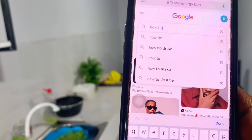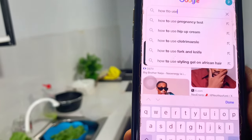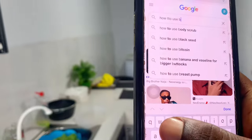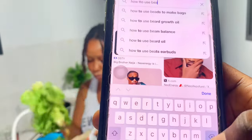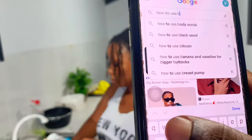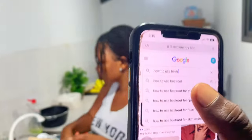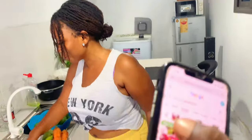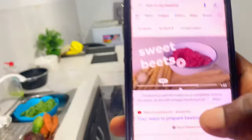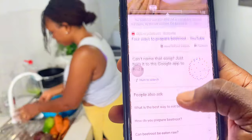I'm looking for how to use beetroot. How do you spell beetroot? I think it's B-E-E-T. Beetroot for Ghana salad. Yeah, I've seen it. You can use it for pink lips too. Now my lips are going to be pink. So guys, I think there's a video here.